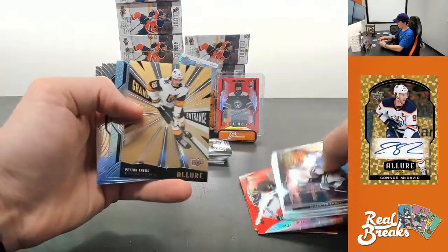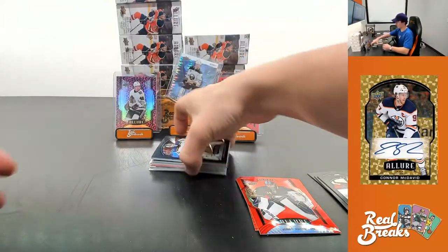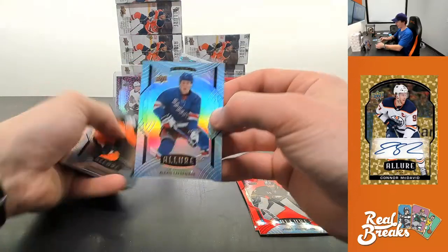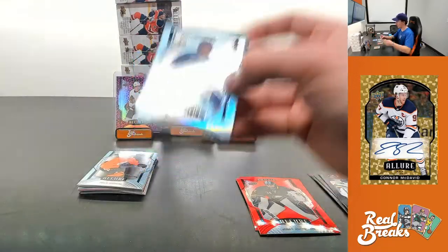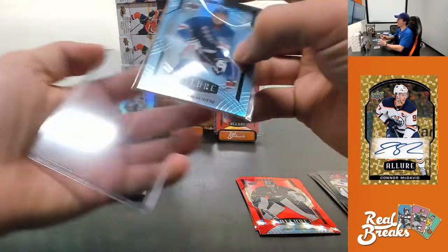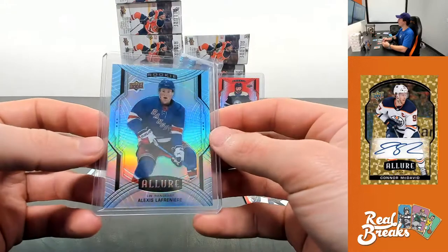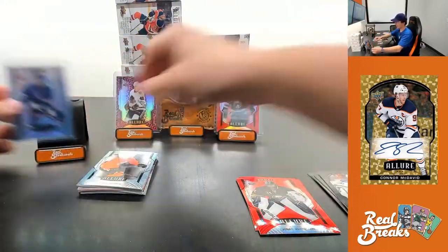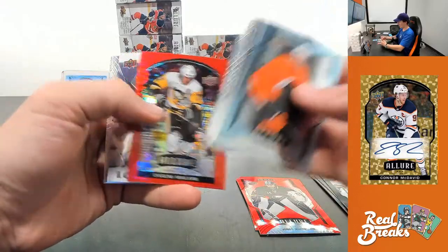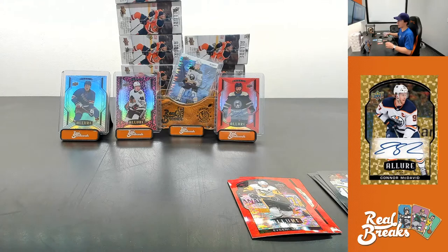Jonas Johansson, red rainbow rookie. Black rainbow, Jordan Binnington, and Alexis Lafreniere, double rainbow rookie. There we go, Matt. There we go. Double rainbow Lafreniere for that last spot mojo, for the Broberg short print. Red Rainbow Evgeni Malkin. Box two.